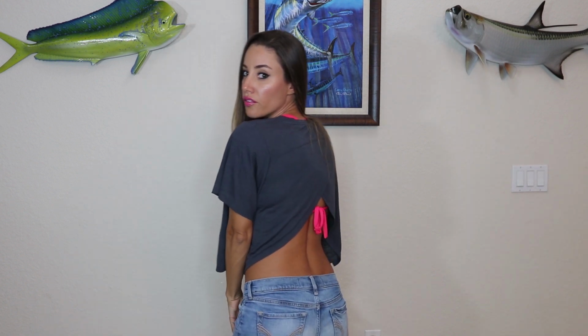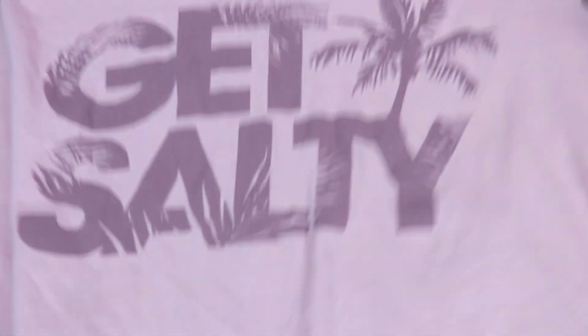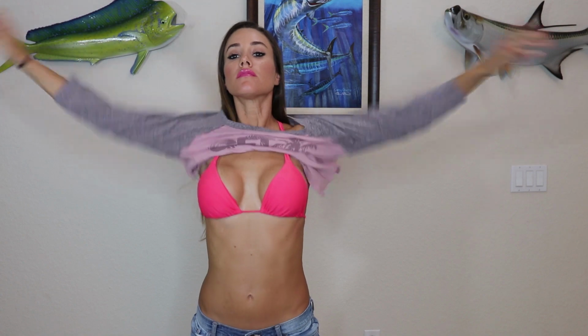This one has a nice back opening as well. Get salty. See right there, get salty. Okay, I gotta go back and focus. All right, so get salty right there. And this is more like a crop top, but it has long sleeves. So you can wear this one a variety of ways, but I usually like to wear it like this, off your shoulders a little.